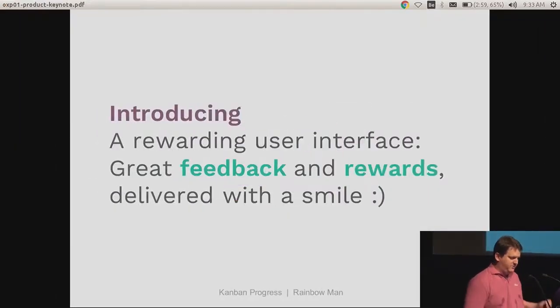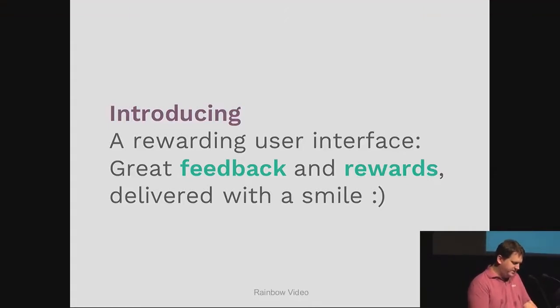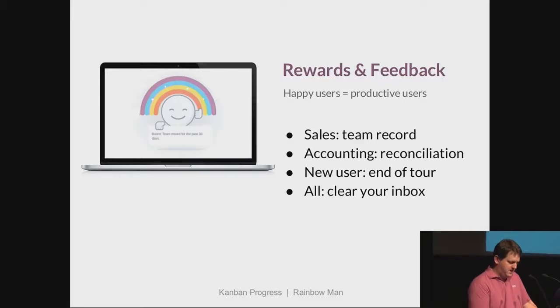So yes, with this new rewarding user interface, these are small examples, but you will find different examples here and there that don't disrupt the user, but that will make them love the software. So that's the rewarding user interface. Some examples of rewards and feedback we do on that.